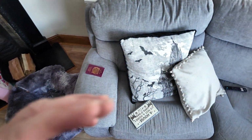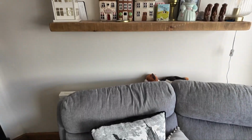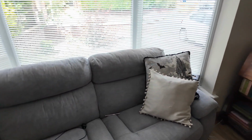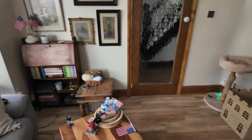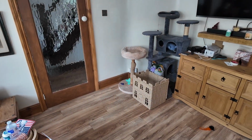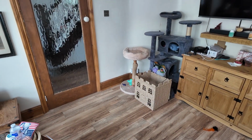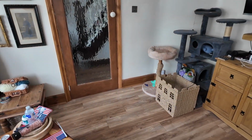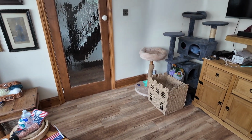So I'm trying to tidy up a bit and see if I can get things a bit more rearranged. I pushed the sofa back. Well, I pulled it out and then pushed it back. Fred's got these big speakers for the TV. I put them behind the sofa, because there's a bit of dead space behind there. So it's created a bit more room for the cat stuff here.